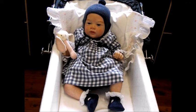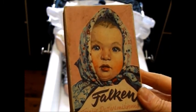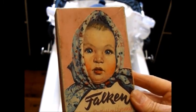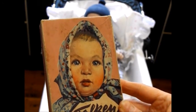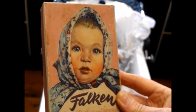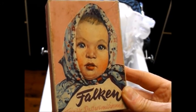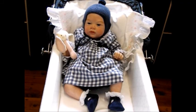And it's sort of in relation to this box, because I can imagine that a lot of you would think, that's not a very attractive baby. That's a strange thing to like. It's an old, worn out cardboard box with a little baby with a floral scarf tied around its head. But there's just something about it that I love, and I do love it, and I hope you've enjoyed seeing it.